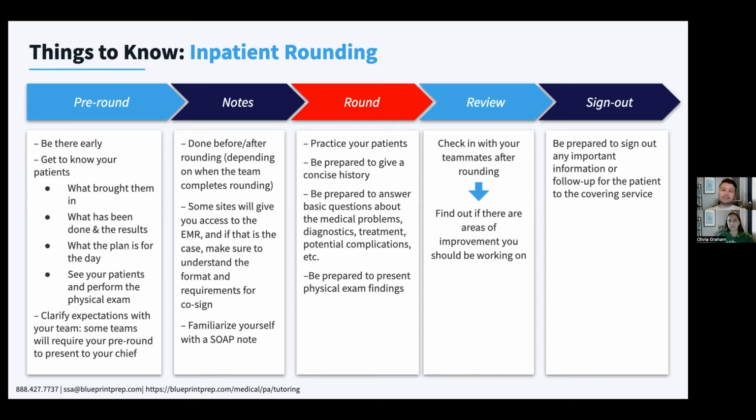And another thing is, if you're rounding, make sure you're seeing the patient. You're not just looking at a chart, or getting there and reading it. Go in and talk to that patient. If you can, do a physical exam. What pertinent findings do you have? Like, "Hey, I just want to draw your attention to this."